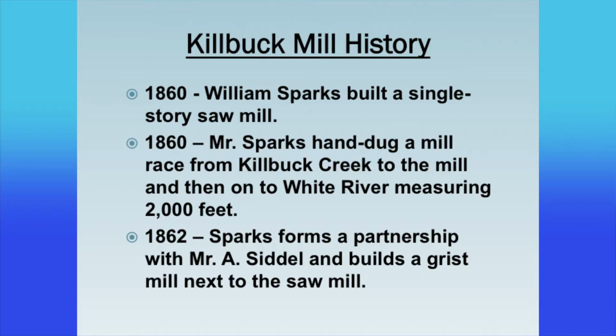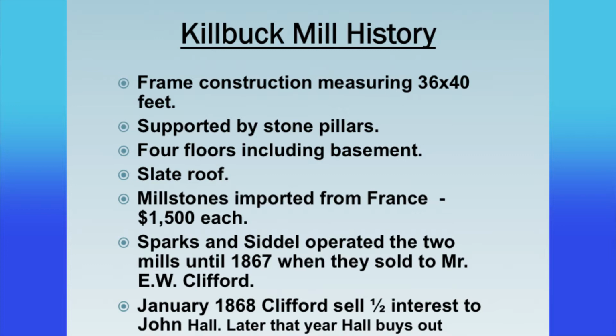In 1862, he formed a partnership with Mr. A. Saddell and built a gristmill next to the sawmill. The frame construction measured 36 by 40 feet. It was supported by stone pillars. It was four floors, including the basement. It had a slate roof.